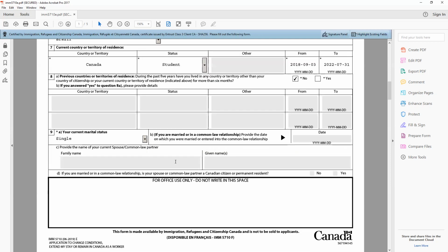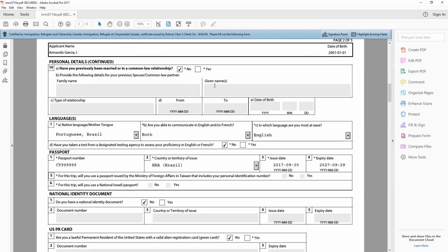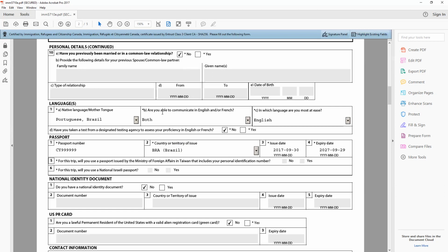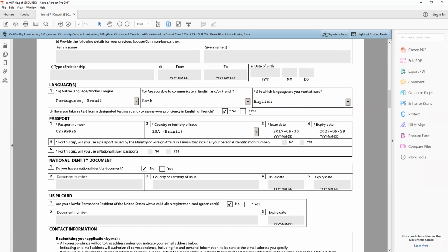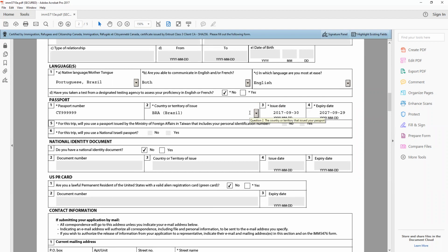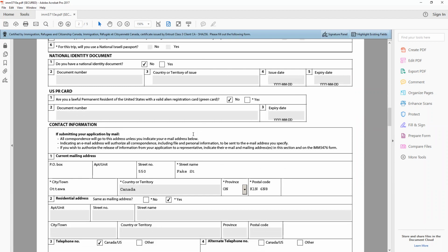And then marital status, that's pretty straightforward as well. Same here, pretty straightforward. Languages, again, I don't think any of this is causing any questions. Passport, pretty self-explanatory.